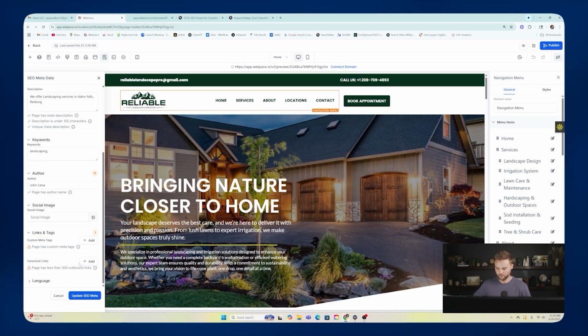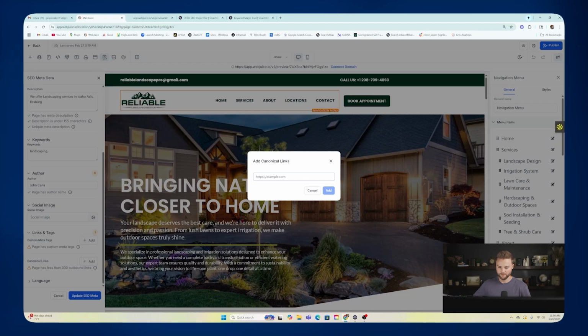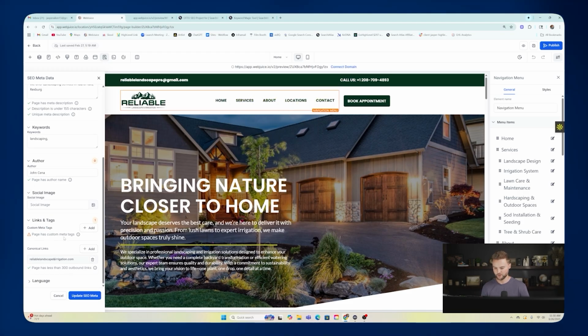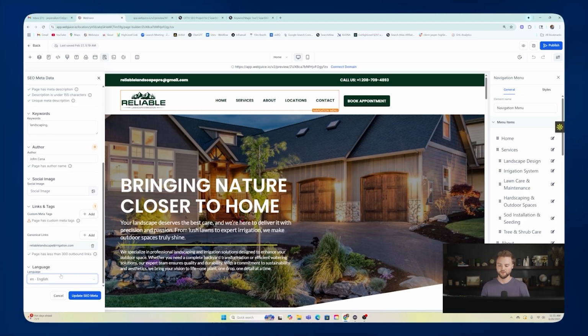You do want to do the canonical links though. Basically the canonical links are the main pages of your website. So you want to add your home page right here. You would do reliablelandscape.com right there. That's our home page. And then you would do the services page, reliablelandscape.com/services, reliablelandscape.com/about, all the different pages with the correct paths on them, because those are the main pages of our site that we're trying to get ranked, and that's what the canonical links are. You're basically telling Google these are our main pages that we want people to land on when they search up our keywords. And then language, if you're in the US, English. If you're in a different country, it'll be whatever language that is. And then you'll click update.